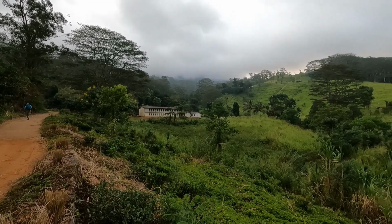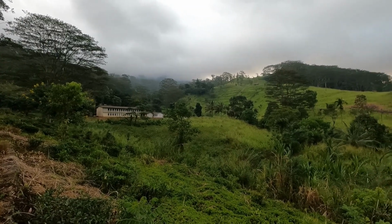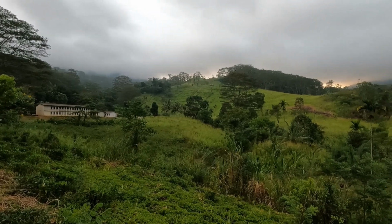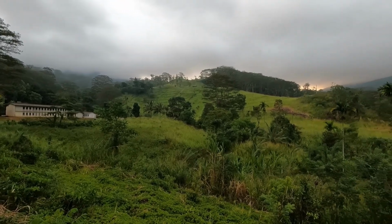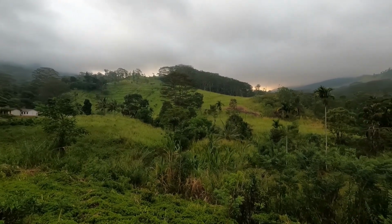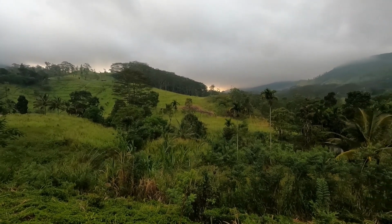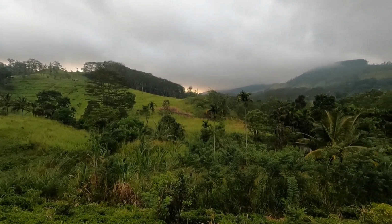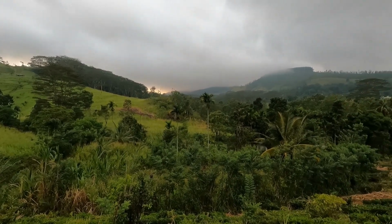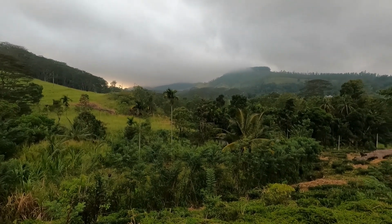This is the surrounding views of beautiful, misty and green Galaha. Absolutely breathtaking. We'll be circling around this hill if I'm not mistaken, and then we come to the extension of Talagala Forest Reserve. Loolecondera is to that side. You can see this amazing mountainous view. This is what Pekoe Trails bring you.